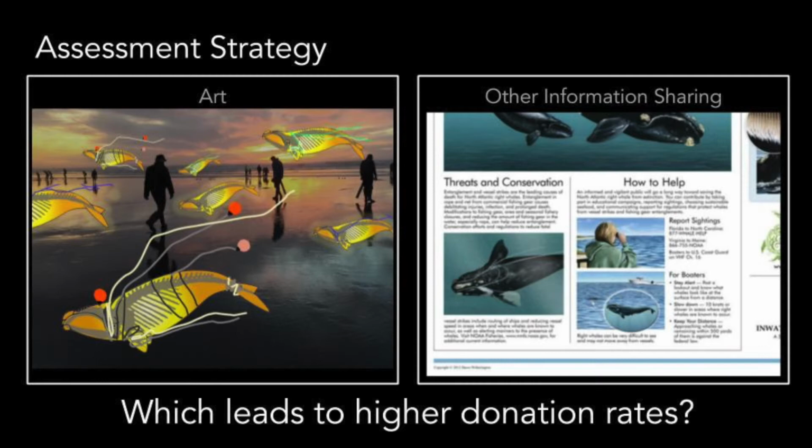Because there's often a gap between what people say they will do and what they actually do when it comes to conservation, we want to directly assess people's actions, and looking at donations is one way to do that. In fact, it's a method that many other experiments have used to assess actual behavior.